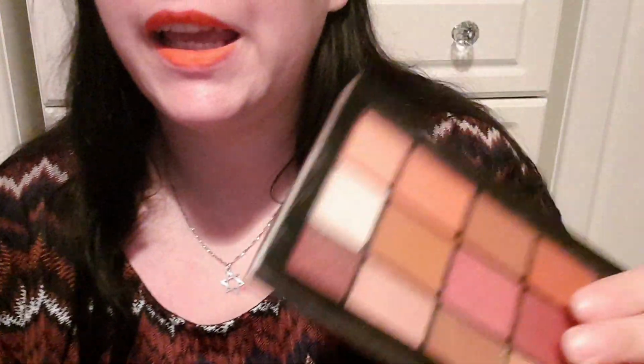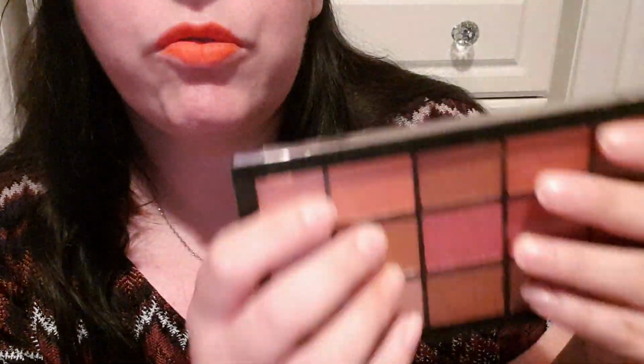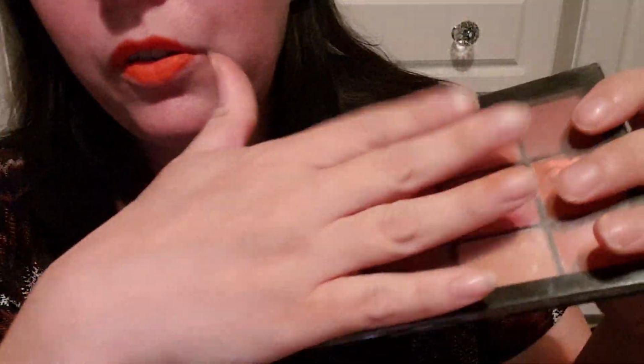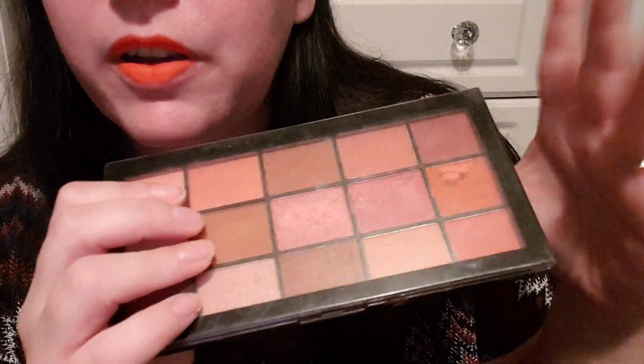Alright, so now I'm going to do your eye makeup. Now, I brought this palette here, which is the Revolution palette. It's called Revolution Reloaded. And it's really nice, this palette. It's got lots of orange and brown colours in. Some really rustic orange colours.